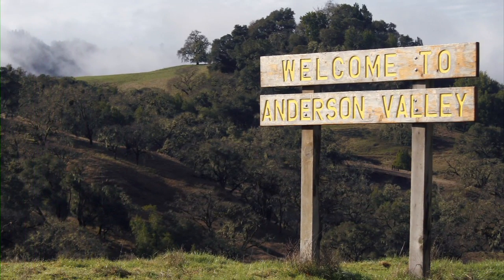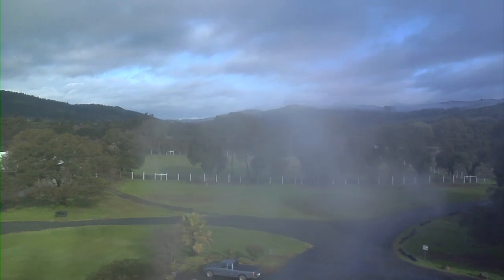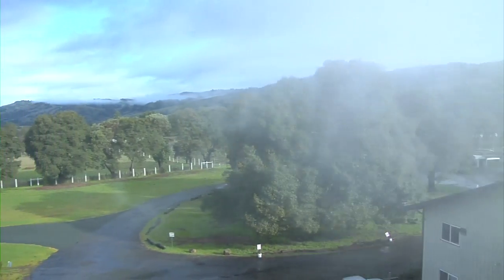I'm Val, I'm the brewmaster, and we're going to take you on a little tour of the brewery today. Anderson Valley is kind of a unique place. It's a little valley nestled away in northern California. We're kind of isolated. The uniqueness of this valley really comes through in our beers, I think.